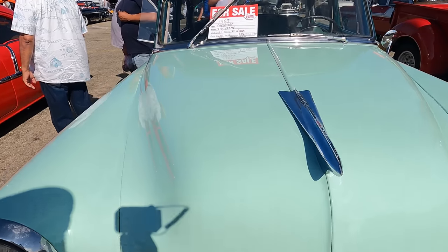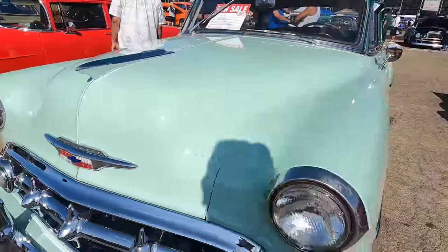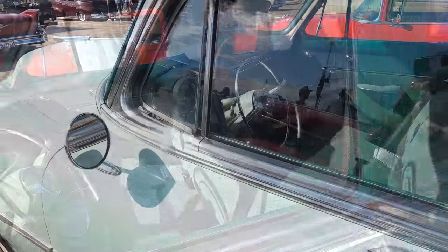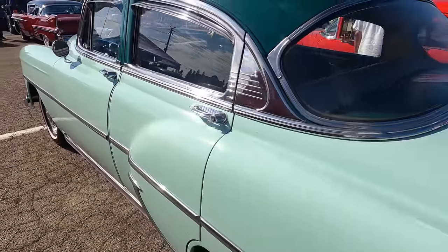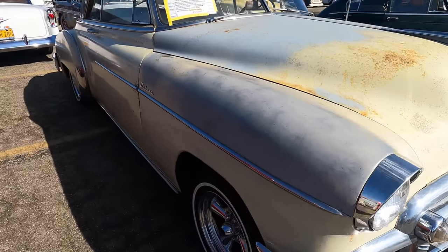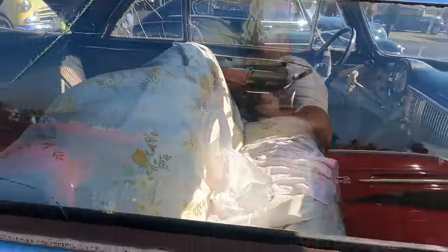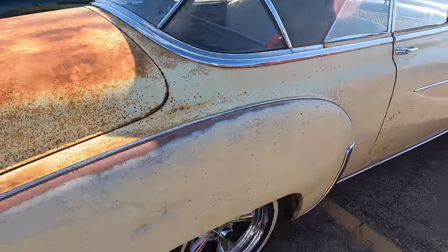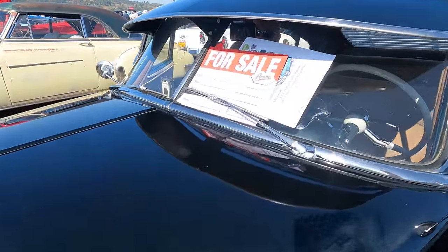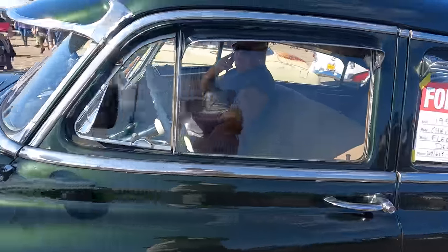The 53 Chevy 210 four-door sedan, $2,500. Chevy two-door hardtops for sale. They're $21,000. Yeah, it's a 1950 Chevy Fleetline for sale for $20,000. Yeah, that's a hard one.